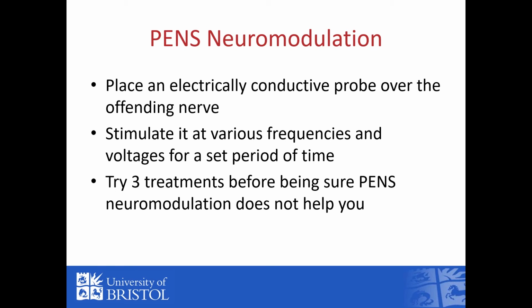So what do they do? In people, you place an electrically conductive probe over the nerve, and you stimulate it at various frequencies and voltages for a set period of time, and that's a sort of set algorithm that's been worked out following not a hugely scientific approach, but sort of based on what patients said worked. And anecdotally, probably rather than informal guidelines, you do 3, and then if it doesn't work, you move on and do something else.